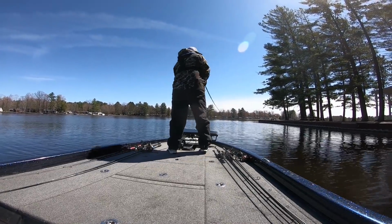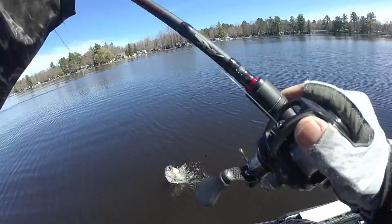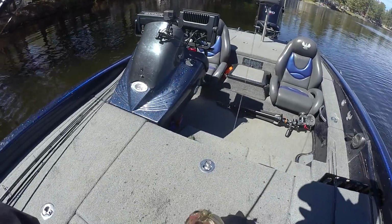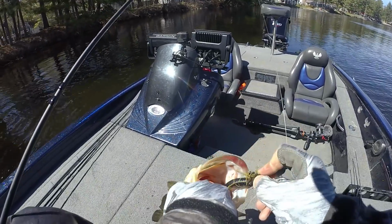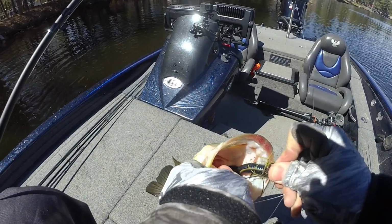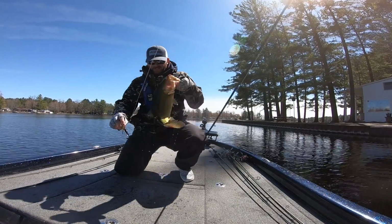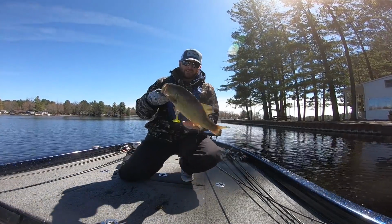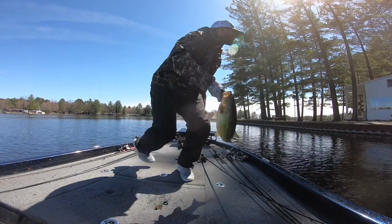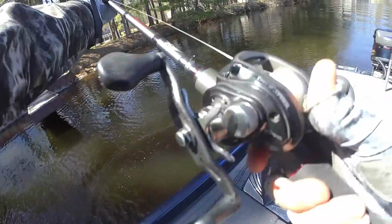That's a big one. There we go. I knew I got a bite. He just ate it funny. Look at that. Solid 2.5. There we go. Thanks, buddy. See if there's another one in there.